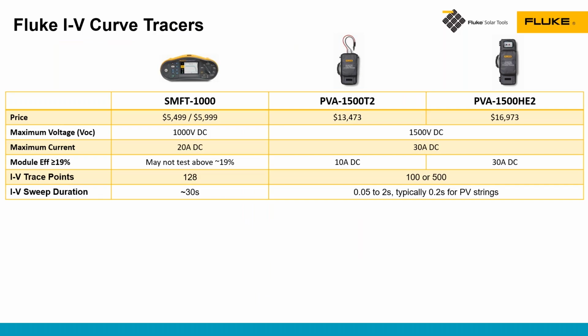Different IV curve tracers perform the test in different ways. The SMFT-1000 uses resistance to measure the test. So it will conduct 128 test points across the IV curve sweep, and it takes about 32 seconds or so to run that IV curve test.